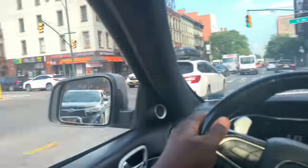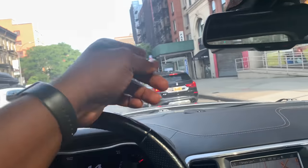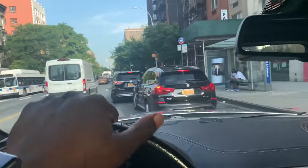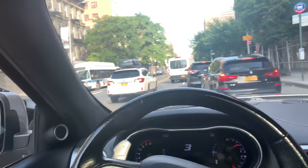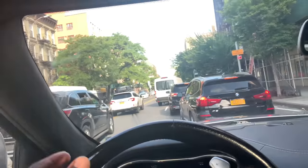The Tesla Model 3. Now, I would stop at Dunkin'. You see these people? This guy with this X3. See, I passed him a while back, so he's determined to get in front of me because I passed his silly little X3 in traffic a little while ago, because this is Atlantic Avenue. Traffic is crazy.